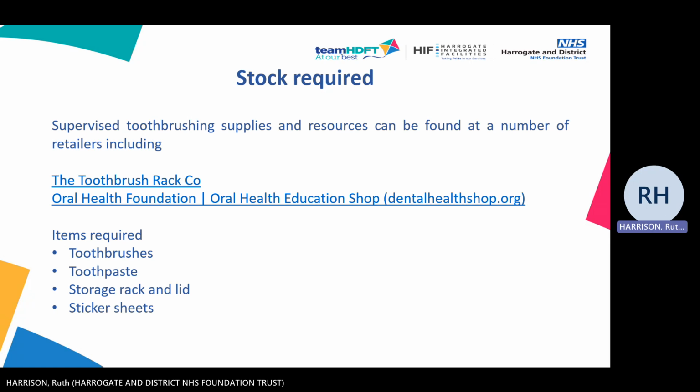Stock required. Supervised toothbrushing supplies and resources can be found at a number of retailers, including the Toothbrush Rack Company and the Oral Health Foundation's Health Education Shop. The items required include toothbrushes, toothpaste, storage rack with lid, and sticker sheets.